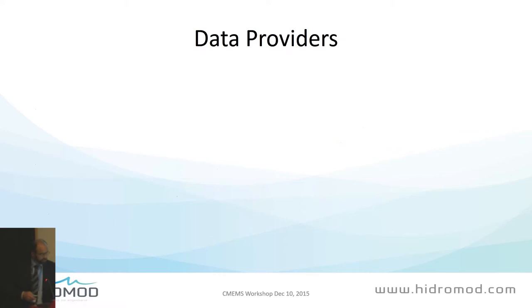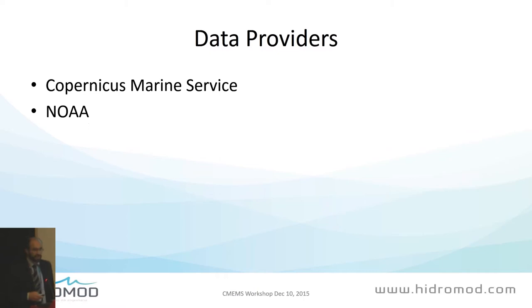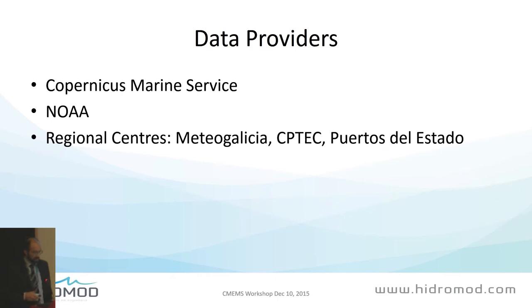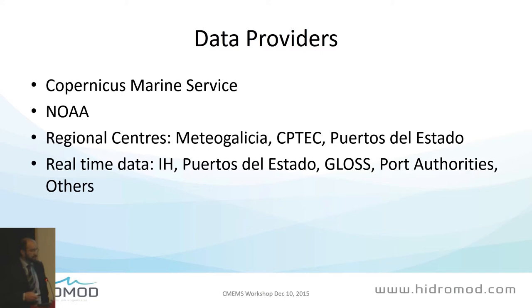So what are our data providers? Of course, the CMEMS, the Copernicus Marine Service, but of course we also use NOAA, and we like to use both. We use regional centers, Meteo Galicia in Galicia, CPTEC in Brazil, Puertos del Estado in Spain, for real-time data, which is very needed in these systems, Instituto Hidrográfico in Portugal, Puertos del Estado, GLOSS, and usually port authorities, which is one of our major clients, have their own real-time data, and well, others.